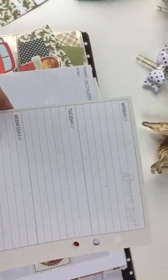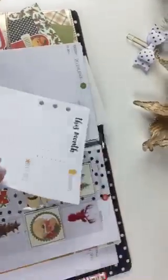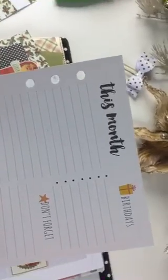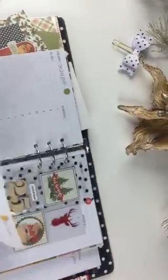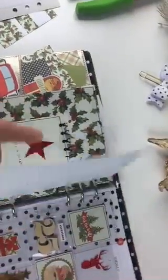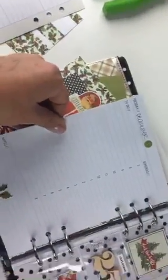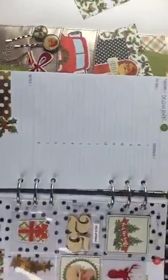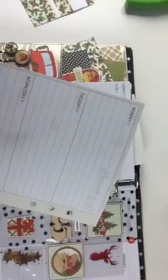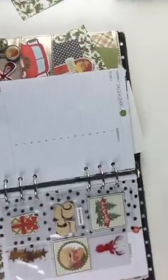And because I'm not using the weekly inserts, I was like, oh my gosh, I'm so bummed because I can't use this fun summary page. And then I started thinking, well, of course I can, because all I have to do is take one of my daily inserts, and I just used a glue stick and glued it to the other side of that. So for those of you that are using your daily inserts, you can still use this page that's included in the planner. Just glue your daily insert page right to the back of that, and then you don't miss out.